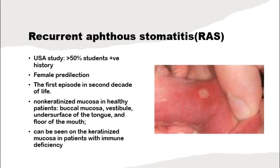Recurrent aphthous stomatitis is fairly common. In a USA study, more than 50% of healthy students had a positive history of recurrent aphthous stomatitis. There is a female predilection. The first episode of aphthous ulceration usually occurs in the second decade of life.